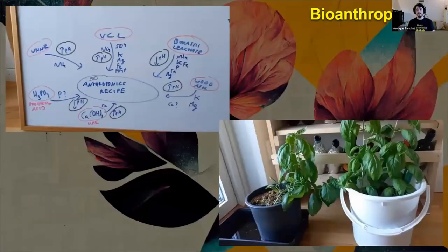And one of my last little experiments with the hydroponics was combining both bioponics and anthroponics, trying to think how can we make a recipe where we take different little types of organic fertilizer to have a very balanced nutrient fertilizer and then add it to plants.